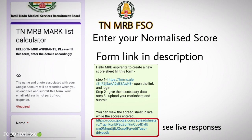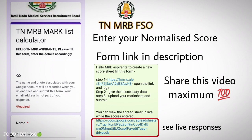So once all the candidates update their score in the form, we will come back with the expected cutoff, or you can even evaluate by yourself from the response sheet. So kindly share this video maximum to all the candidates who appeared for the Food Safety Officer exam, then only we will get the clear picture about the cutoff.